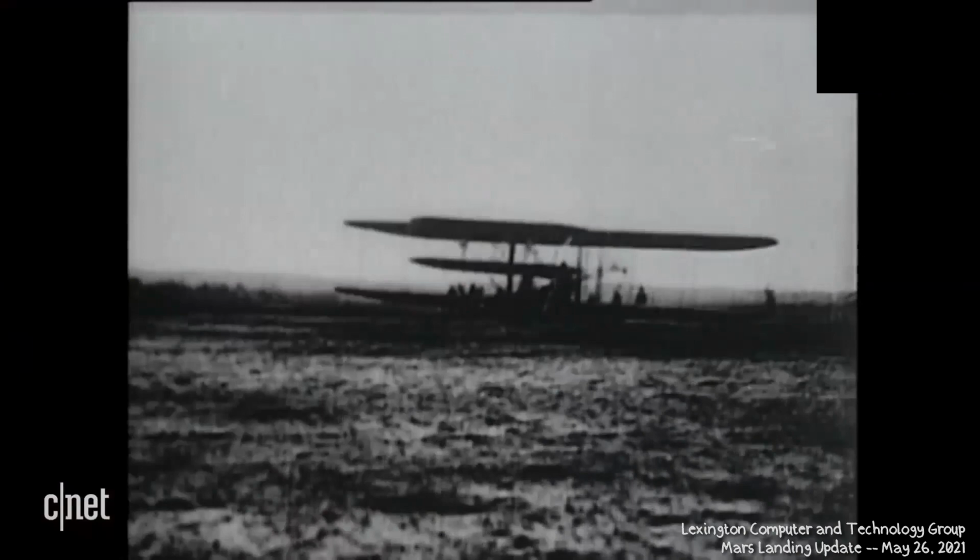piece of the Wright brothers' plane, Kitty Hawk, which took the first powered, controlled flight on Earth in 1903. Now, more than a century after the first flight on our planet, humans have done the same thing with a 4-pound helicopter flying itself on another planet more than 100 million miles away.